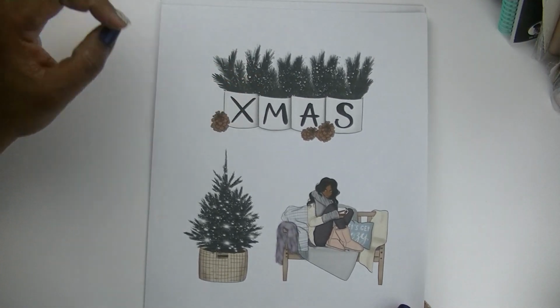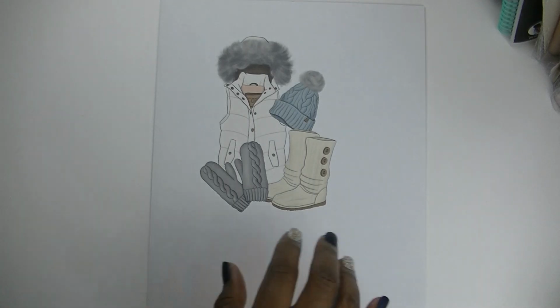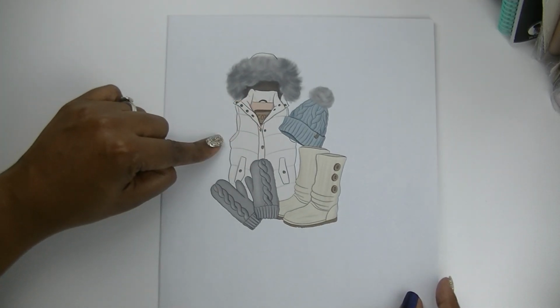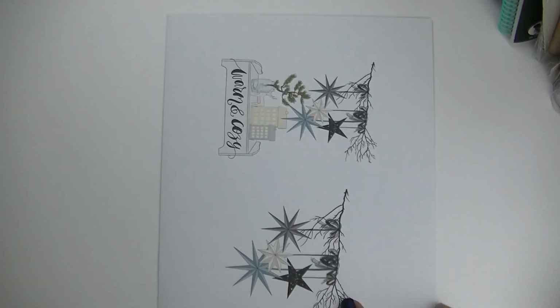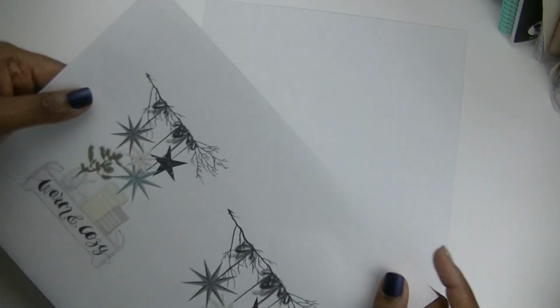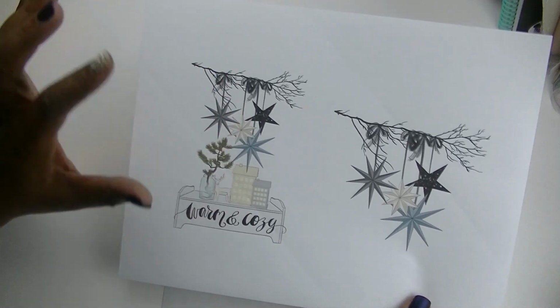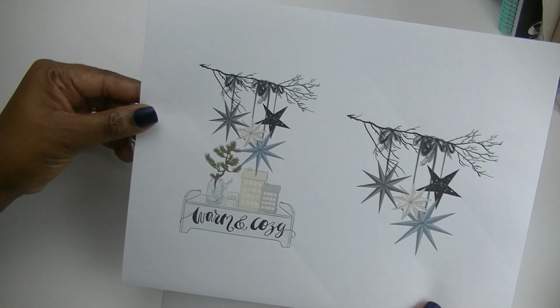And so I've got Christmas, and then the tree, and then I'm thinking about making a dashboard using this image, and then using these as journaling spots or journaling decor for my pages. Love that. And then this is just a blank page that came out of my printer.